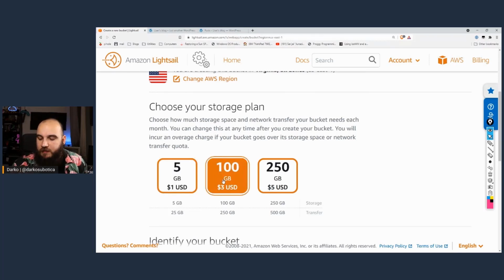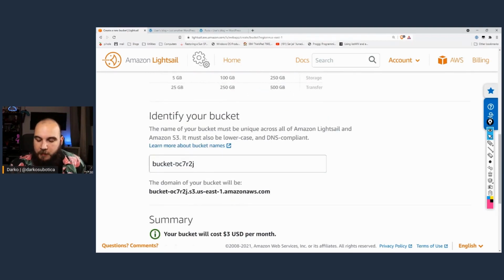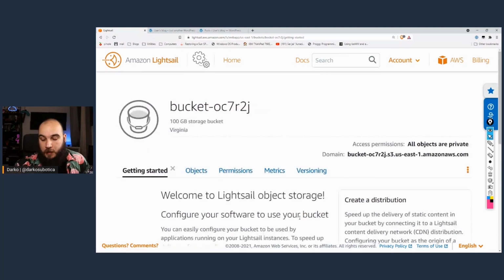So let's say I want to have 100 gigs of storage and I want to have 250 gigs of transfer for my data. Okay, I'm going to give my bucket a name. I'm going to keep it in this random name. I think that's okay. All that, it's going to cost me $3 a month for 100 gigs and 250 gigs of transfer. Create bucket. This bucket now is ready to be used.